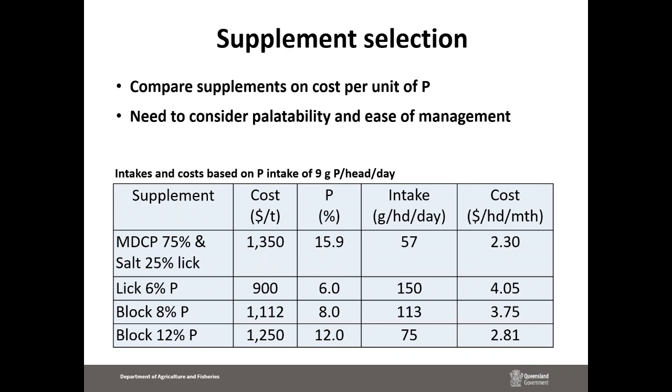This table I've got here is just a few indicative costings, and I think the main thing to note here is that the higher the phosphorus percentage, the lower the cost per head per month. So these figures are based on supplying 9 grams of phosphorus a head a day, which might be what we would need to get into a lactating cow in very deficient country. So this brew here, which is an MDC with salt, 15.9%, they only have to eat 57 grams a day. If you had something that's only 6% phosphorus, although it might be cheaper per tonne, the intake is virtually treble and the cost is considerably higher.